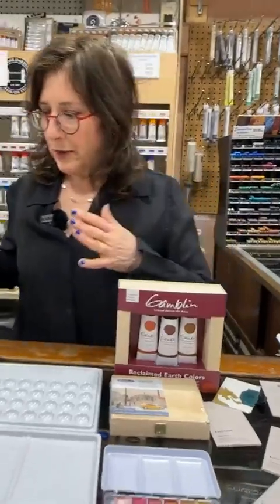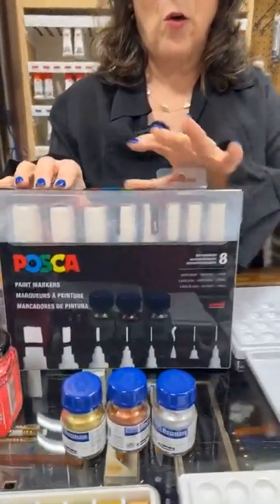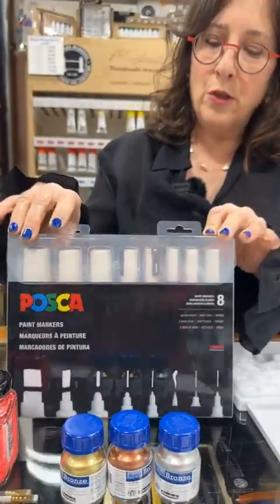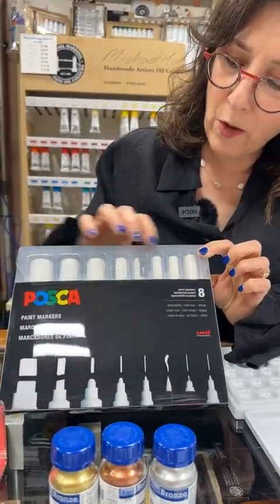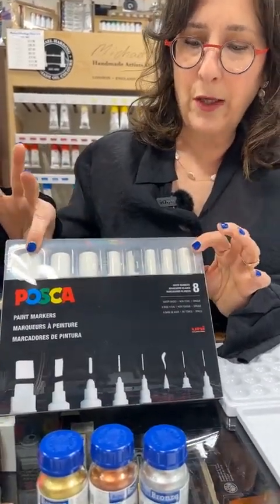So since we got a shipment in, I wanted to show you that we now have the sets of the Posca, all the whites. If you're looking for something just so that you can do all kinds of playing with white, all the different tips, we now have this great set in stock. So that is available.